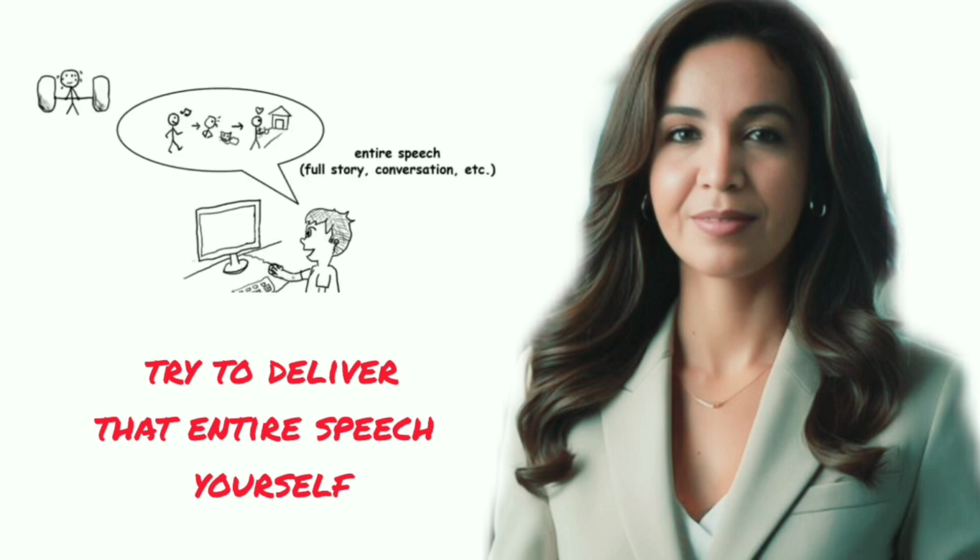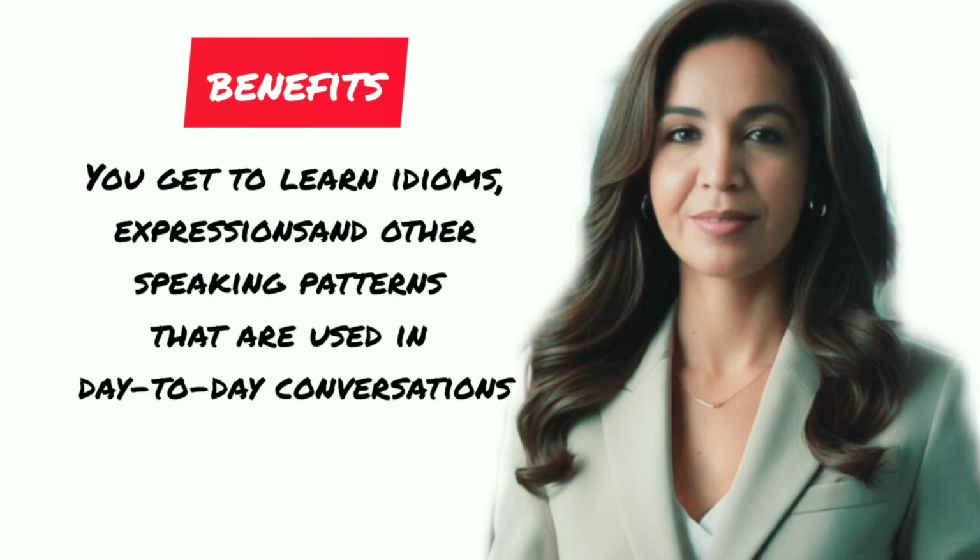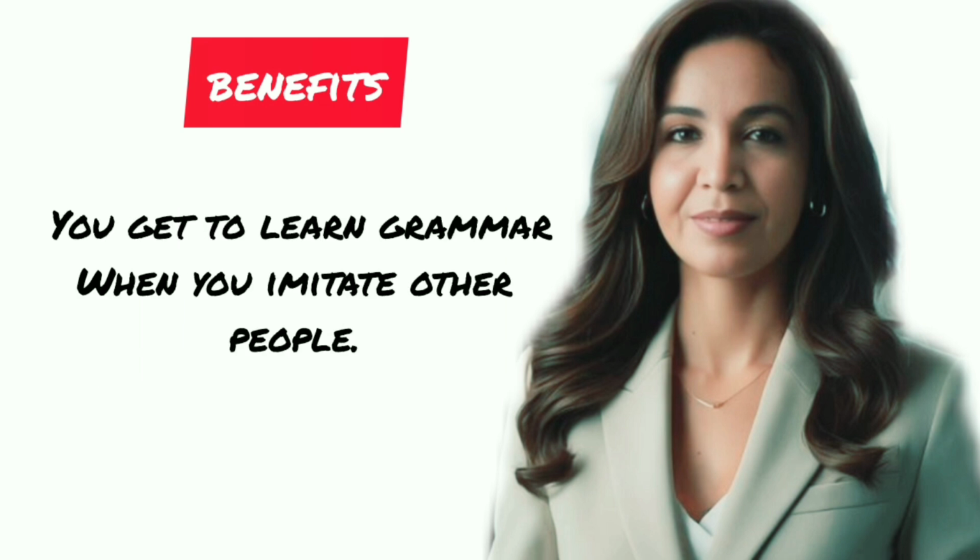This technique offers many benefits. You get to listen and imitate good English and correct English, which helps you learn to form sentences properly. You get to learn idioms, expressions, and other speaking patterns which are used in day-to-day language and conversation. You get to learn grammar when you imitate other people.